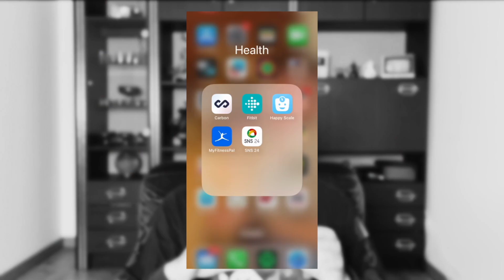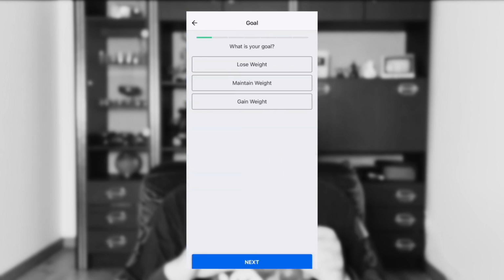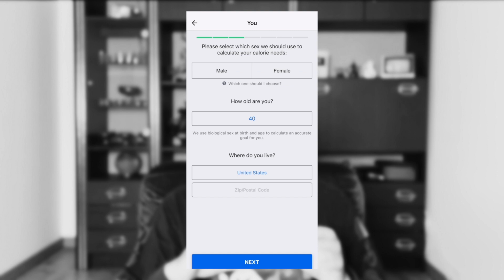Now I'm going to show you how to use the app. Once it's downloaded, you'll need to create an account. So you can use your email or sign up with Google or Facebook for convenience.